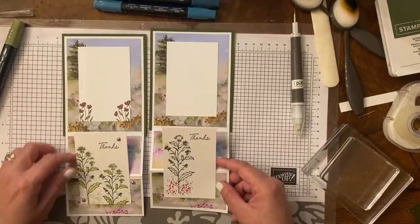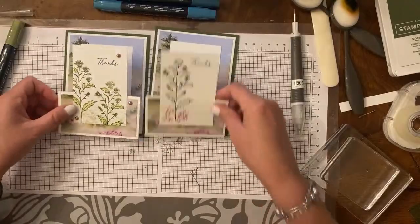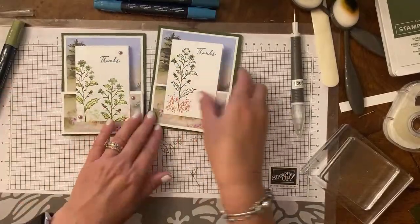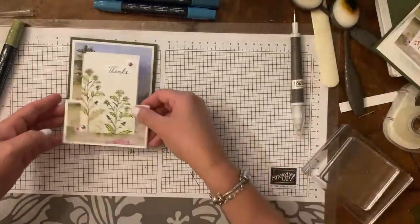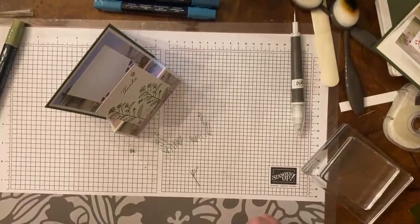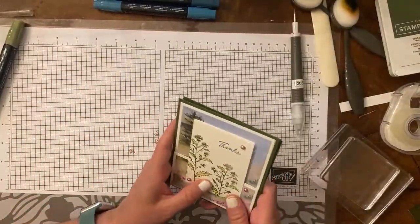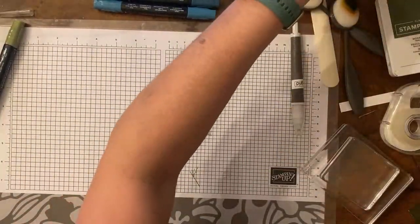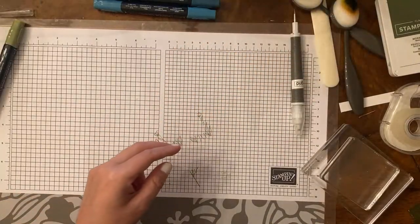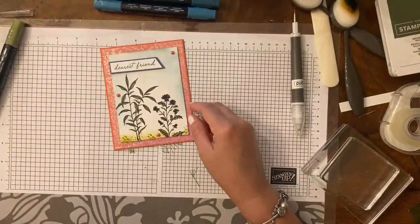And then in the inside, I really like these purple flowers in the inside. So just a little bit different, deviating from my little sample there, but yeah. So that's our second card. And then here is our third card.